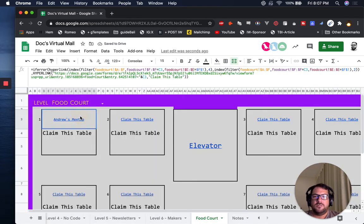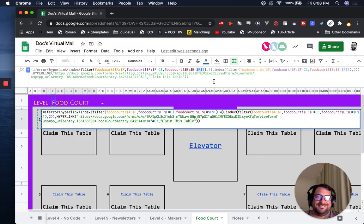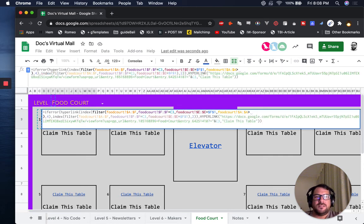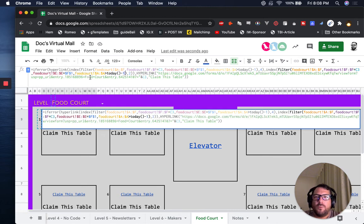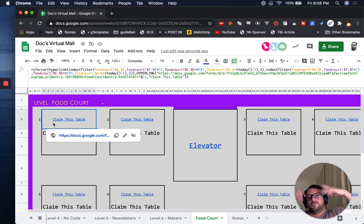Let's go back to food court. And it still works. Well, that sucks. That didn't work. Wait, we didn't do... Oh, it did work. I only changed it on this one. Okay, let's change it on here. That was silly. So we're doing comma. It worked, I just looked at the wrong one. Food court, again, A to A is greater than today minus 1. Let's copy this because I don't want to type it again. We're going to add it to this. So we want both of those indexes. All right, so it works, right? So after 24 hours, it's going to go away, and someone can claim it again.